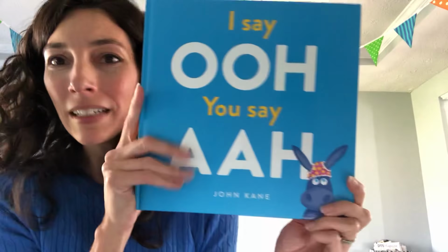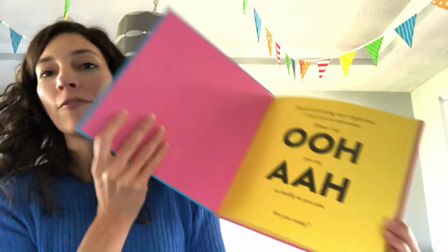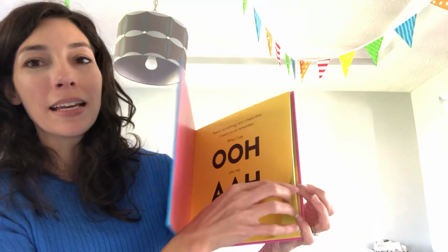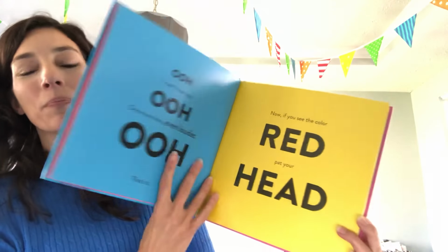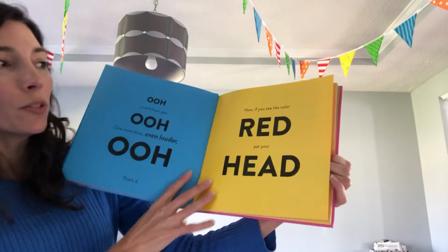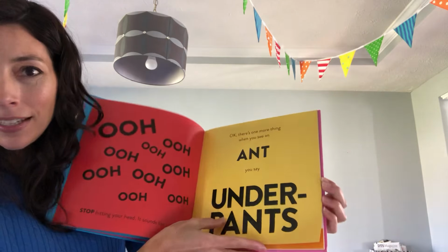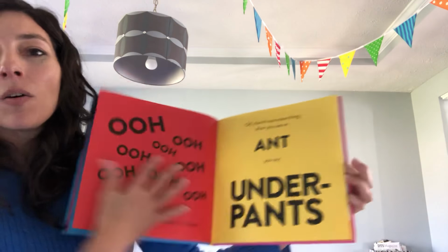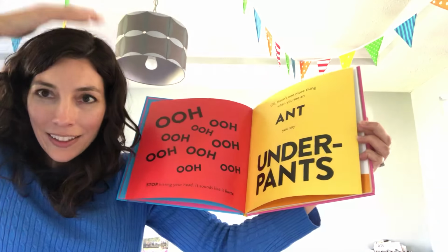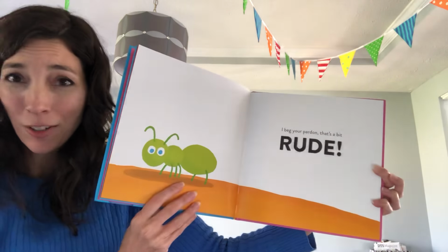And it's not a new release, but if you don't know about I Say Ooh, You Say Ah yet, this is one of my favorite read-alouds. It makes your kids say funny things out loud. So it says that whenever you see the color red, you need to pat your head. And when you see an ant, you need to say underpants. So now your kids, while looking at this, are gonna be patting their head, giggling, and when they see an ant on this page, they have to say underpants.